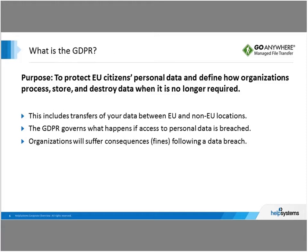And that means if any of you do any dealings whatsoever with anybody who resides in the EU, and you may look at their personal data or store their personal data, it applies to you as well. The GDPR also governs what happens if access to personal data is breached. Now, a breach, people think somebody's hacked in and stolen the data. It's not just that. It could be unintentional by an employee who's got proper access to your data. And a breach is not just accessing data. It's also the unlawful destruction or changing of data as well.